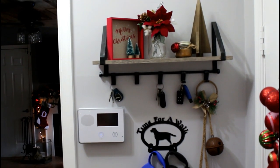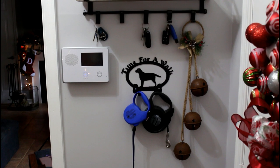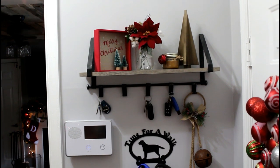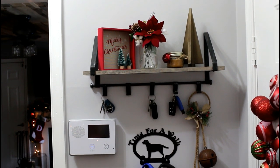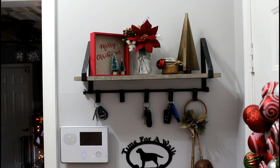So over here, before we go onto the garland, I just have this little shelf, and then we have our leashes. Those jingle bells are just from Michael's. They were really cute. Any of these little signs that you see, you'll probably recognize from the Target Dollar Spot over the past couple years. I just like them. I think they're fun, and I don't see the point in spending more than $3 for a sign that you can only have up for, you know, a certain time of year.